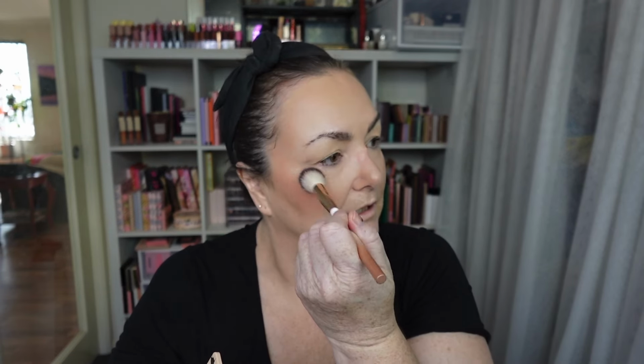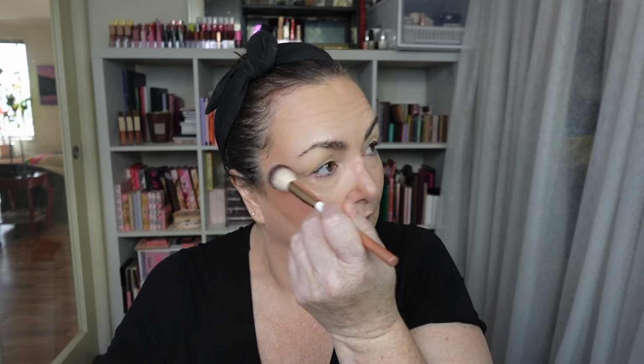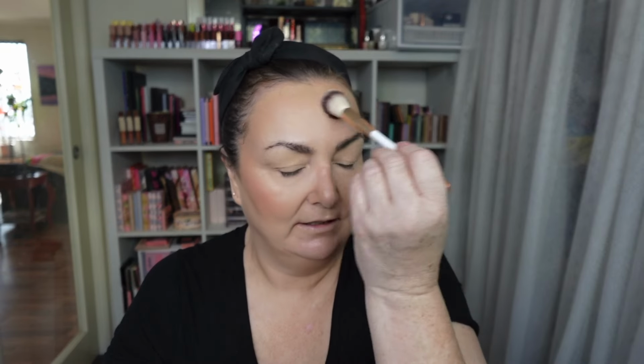Not going to do my highlighter, oh yeah, no, I will. So going into the highlighter, this is quite a bright highlighter, so this could be a mistake. Would I probably avoid it once I'm older? Possibly. I'd probably get a subtle highlighter, just above the balls of my cheeks, tip of the nose. If I'm glowing, well, you know better than I do if I am at the moment.